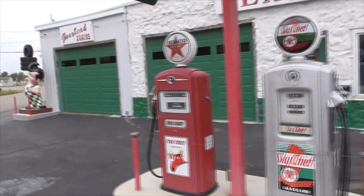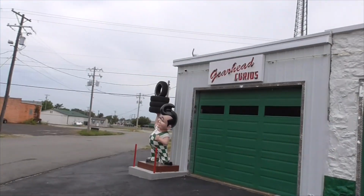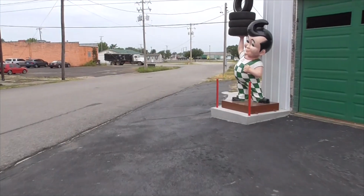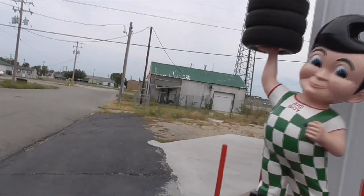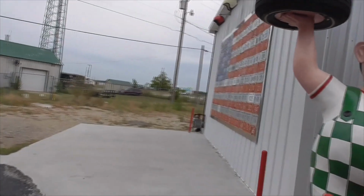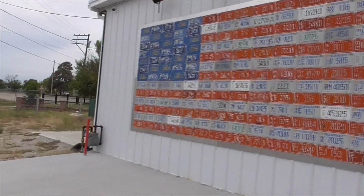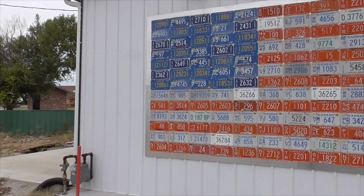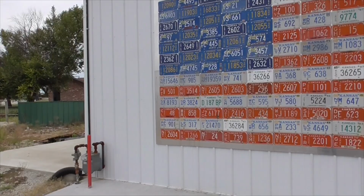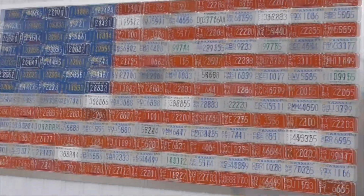The gas pumps here, Texaco. It's called Gearhead Curios. We got a big boy here holding some tires, but on the other side of the building, an American flag made out of license plates. How cool is that? These look like they're all Kansas license plates too. That's pretty bitchin'.